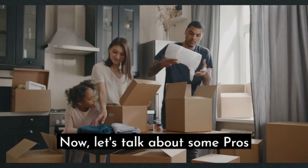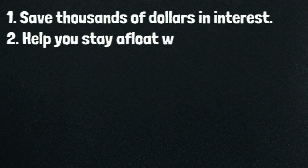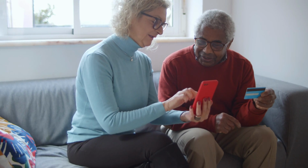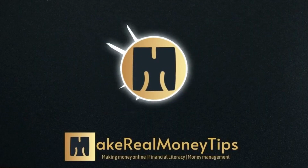Now, let's talk about some pros. 1. Paying off a mortgage early can save you thousands of dollars in interest. 2. When you're faced with the challenge of too much monthly debt, putting more money towards it can help you to stay afloat no matter how expensive things get. Of course, if your priority is getting out of debt faster, then a loan modification could be a better option for you. 3. Being debt-free can give you much-needed peace of mind and be a beacon of stability when tragedy strikes.